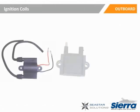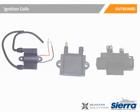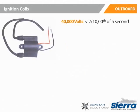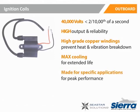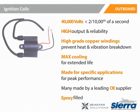Today's high-energy ignition coils can produce up to 40,000 volts in less than 2 ten-thousandths of a second. That's where you can count on our coils for high output and reliability. High-grade copper windings prevent heat and vibration breakdown. Maximum cooling is designed for extended life. Manufactured for specific applications for peak performance. Many of our coils are manufactured by a leading OE supplier. All OB coils are epoxy-filled.